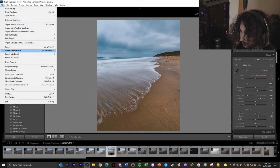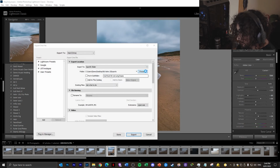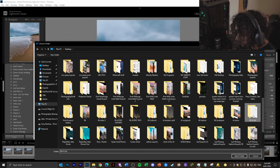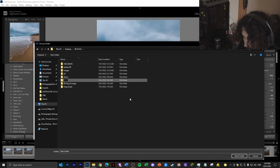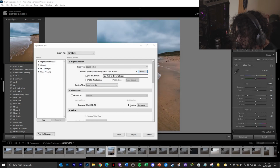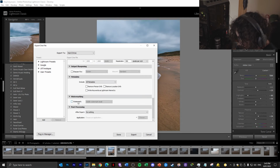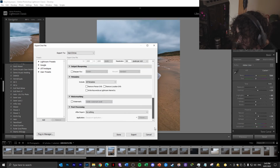Alright, so this is how I export my images. First I gotta choose the location. Go back to my messy desktop. Find my folder. Make a new folder, LR exports. Settings for Lightroom, of course. And then I'm going to go down to the file settings. I'm just making sure I wasn't in TIFF because I was editing astrophotography before. Alright, I'm going to export that.